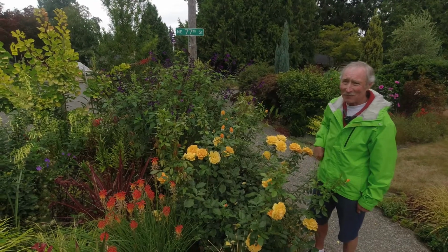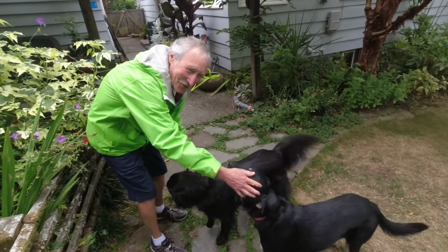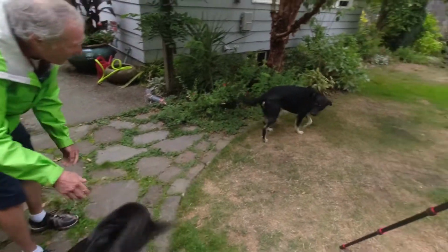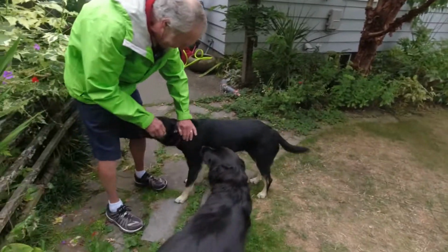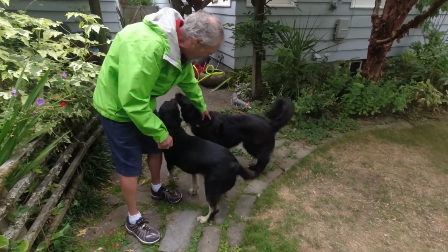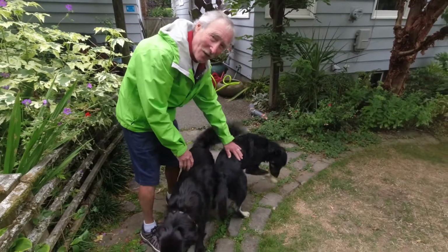Come here, Leo. These are my 2 gardening companions right here. This is Izzy and Leo. Come here, Leo. Come here. Oh, and little Leo. And they're both puppy rescues. And we have no idea what they are, but we love them.